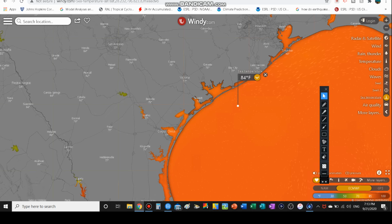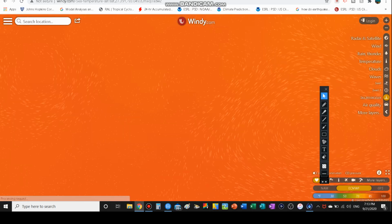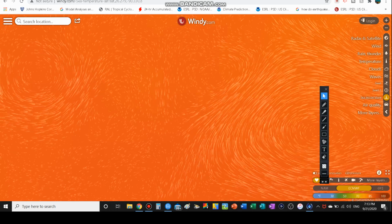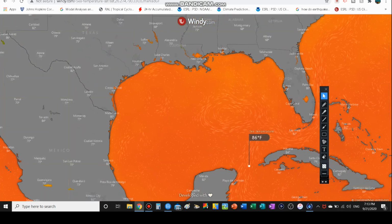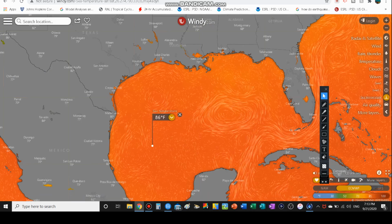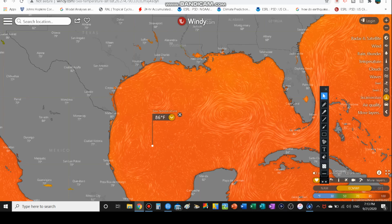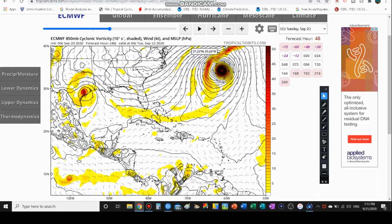But as you can see, water temperature is not a problem. I mean, 84, 85 across the board. I'm sure if you go to the Gulf Stream here, it's probably more than that, close to 86 or 87. So ocean water is not a problem. It never was a problem. Like I said, I think our biggest problem with this has been the shear. That's really been weakening the system.